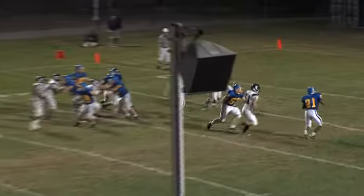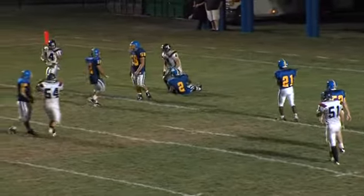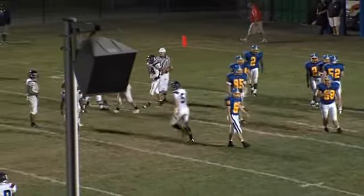Fumbles the snap, picks it up, and he is going to be brought down in the end zone, but they're going to say his forward progress, he was down at the 2. Blacksburg's going to have to punt again.